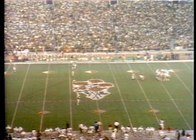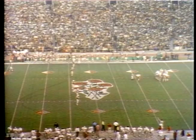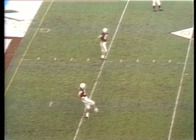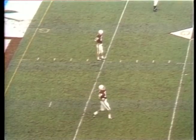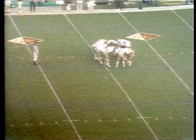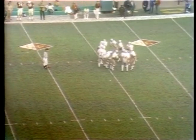Eric Cross will be back deep. Reggie Sanderson, who had some muscle spasms in his back, was doubtful today, but he's going to be back there with Cross to receive the kickoff.